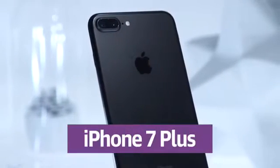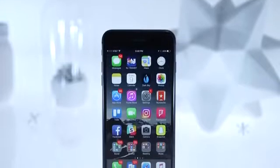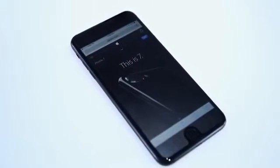We didn't forget about Apple either. The iPhone 7 Plus has a beautiful screen and an intriguing dual camera setup that lets you take gorgeous portraits. It's also one of the fastest smartphones we've ever tested. We won't blame you for being bummed about the missing headphone jack though.